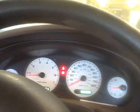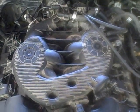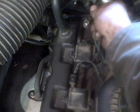Actually, other than that miss, it sounds pretty good, you know. And like I said, other than that miss, you can even see the motor shaking a little bit. But it's this cylinder right here, whatever number that is. I'm not actually positive. The only reason I know that is because if I unplug this coil pack, no change.